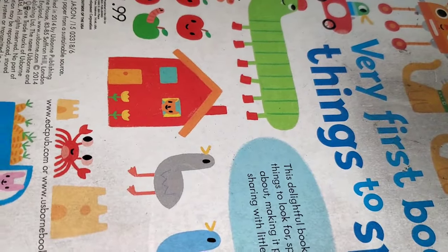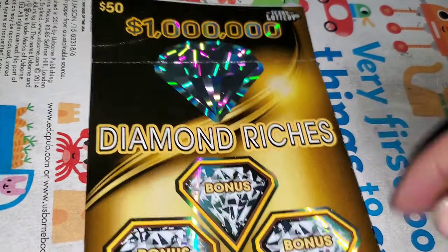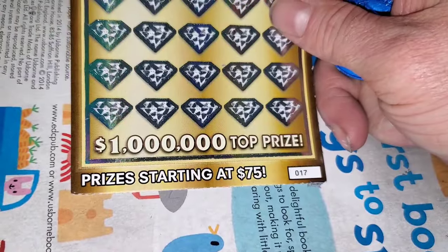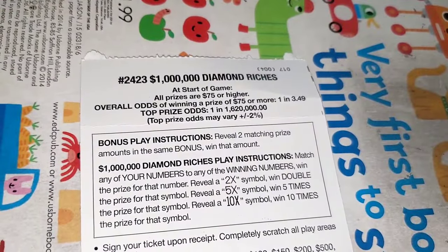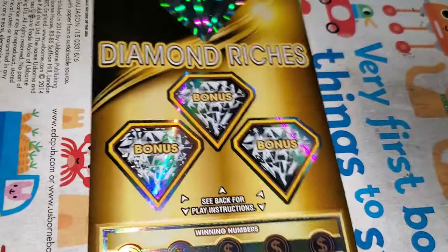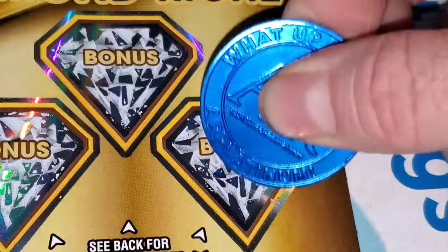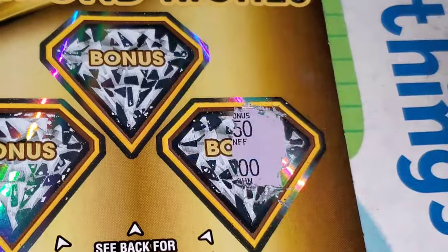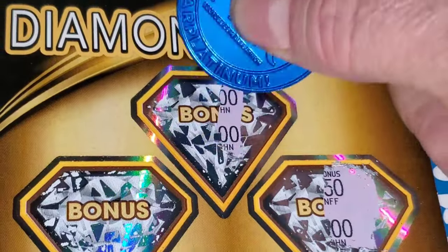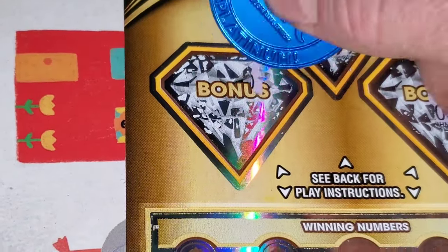Let's go to the 50s, see if we can get some luck. Diamond Riches. We'll play all these 50s and the 100 out. Ticket 17. 1 in 3.4. 9, 2, 5, 10X. Here we go. Good things happen. Two matching amounts to win the bonus. No.